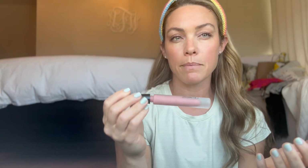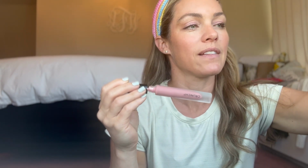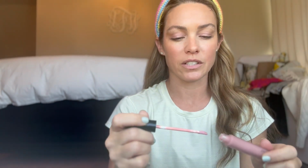This is very sheer. This kind of reminds me a little bit of the Hyaluronic Lip Balm, but in a gloss or an oil format. It's called Hydra Gloss. This is the shade Ella. So you can see it's a very light pink, almost matches the cream blush. You can tell what I like are those light, natural colors. And it's just going to give you a little bit of shine and a little bit of pigment, but not much. So there we go. This is the Crunchy Gloss in Ella.